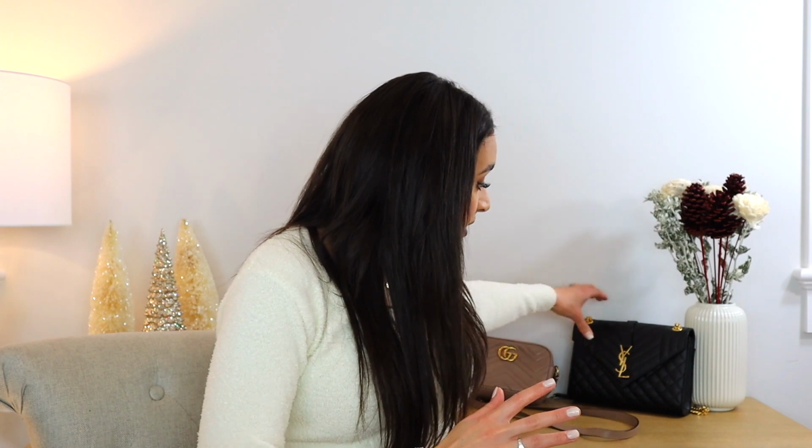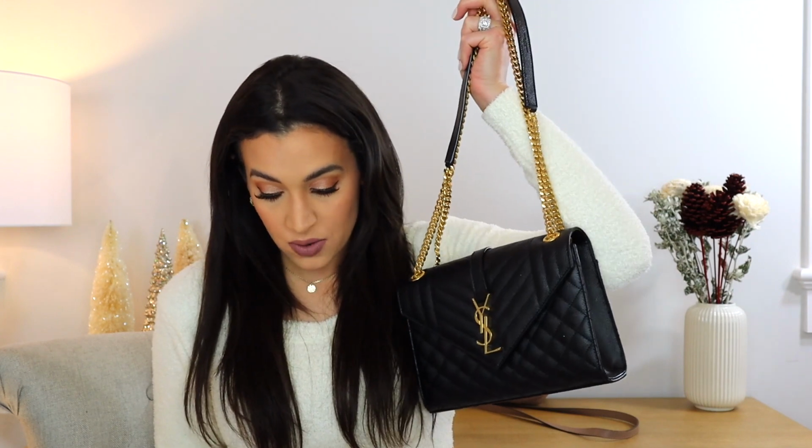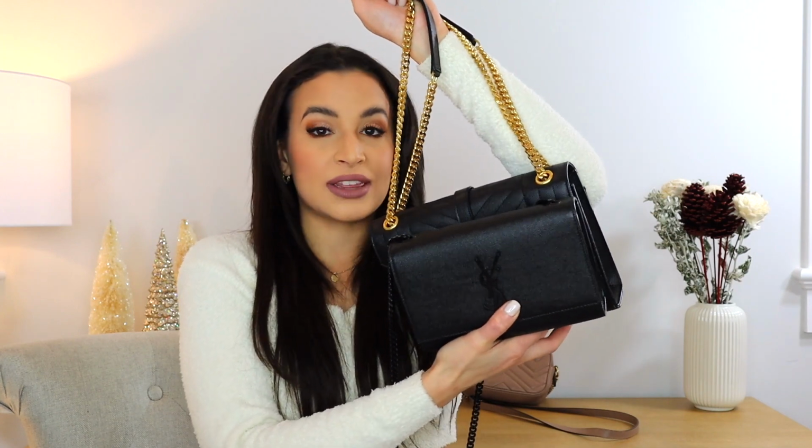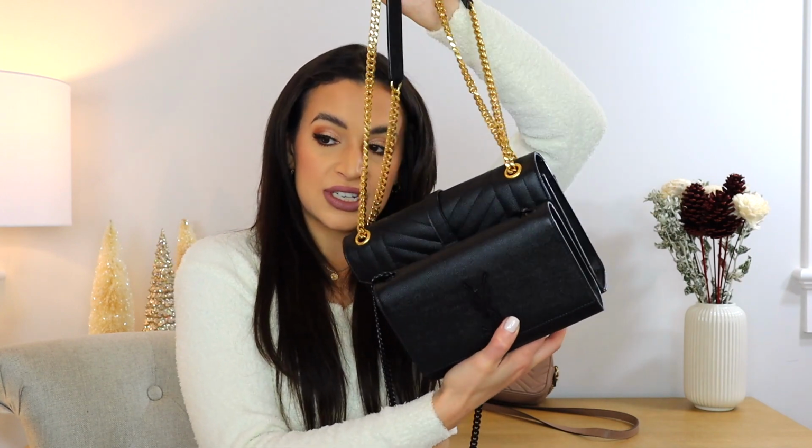So let me show you guys another YSL bag. This is the one that I've been renting for about 2 months now from Vivriel. This is their medium shoulder crossbody bag. This bag is a lot bigger. It's a bit pricier too. It's about $600 more. This one retails for $2,490.